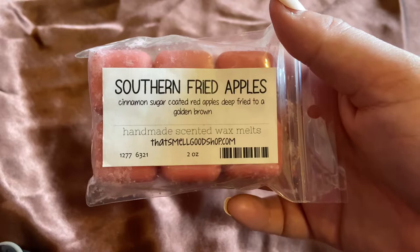This is from That Smell Good Shop. It is Southern Fried Apples. Cinnamon sugar coated red apples deep fried to a golden brown.